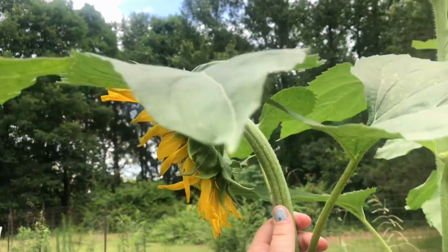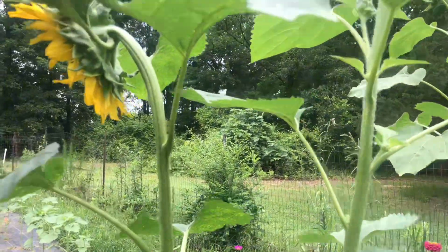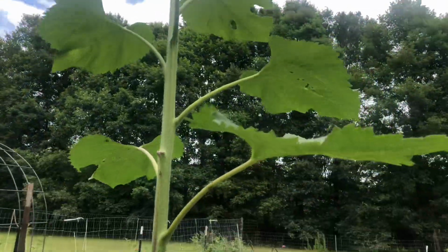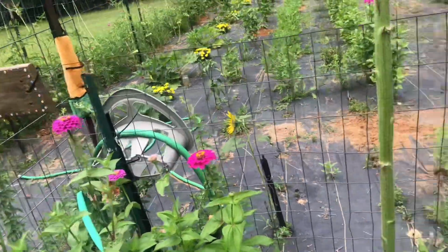This one is a little bit taller than me, and I'm 5'5". And this one, I think it's exactly as tall as me. And then this one, I don't even know how tall that thing is. Probably upwards of 7 foot, I guess, or 6 foot. I'm not sure.